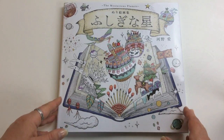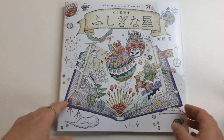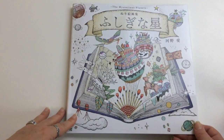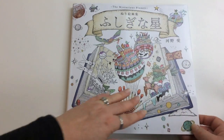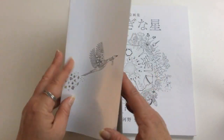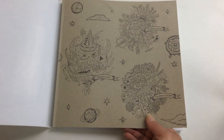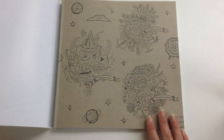It's called The Mysterious Planets, and it's got this beautiful cover on it. It's absolutely gorgeous. Now, when I read that it was Mysterious Planets, I thought that it was actually planets as in the solar system. I should have gathered from the cover that that wasn't the case, but I didn't. Anyway, it's not. We've got a lovely glossy cover, and inside we've got these planets printed onto craft type card.